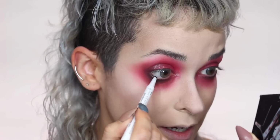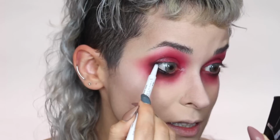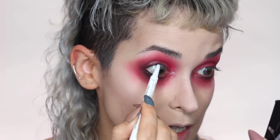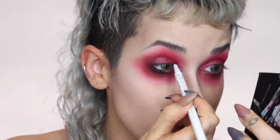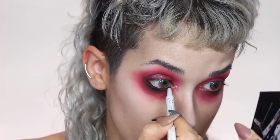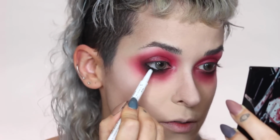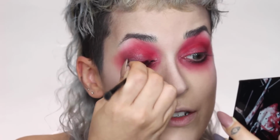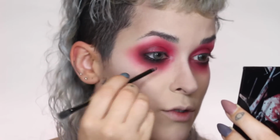I don't know. Now I'm just going to line my waterline, and I'm going to tight line my upper waterline with the Milk Makeup Boss gel liner. This is my favorite for tight lining because it's so tiny. You can get right in there without it being super uncomfortable. I hate tight lining my eyes, but this one isn't as bad as shoving a pencil in there. And I really want to work this into the roots of my lashes. I don't want any skin poking through. And if you get some onto the skin, you can just lightly blend it out, or you can leave it there for a more grungy look.